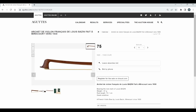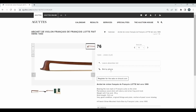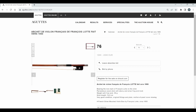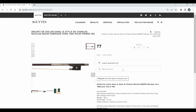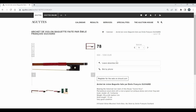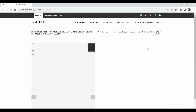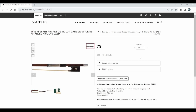French violin bow by Louis Bazin, 500 to 1500. French silver mounted violin bow by Francois Lotte, 1950, 1000 to 2000. French silver mounted violin bow made for Pierre Hell in the style of Charles Nicolas Bazin, 500 to 1500. A French silver mounted violin bow, the stick by Emile Francois Houchard, 500 to 1000 on that one. An interesting silver mounted violin bow in the style of Charles Nicolas Bazin, 500 to 1000 on that.